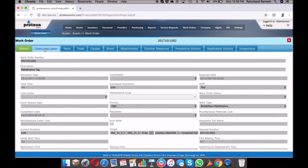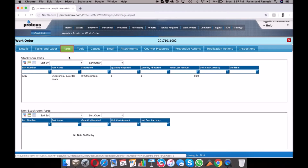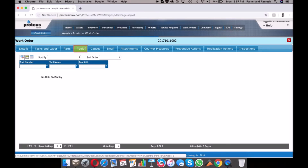Other tabs are task and labor, where you can capture the specific tasks that need to be performed in this work order. There is a comprehensive task library, and you can keep details of all of the tasks that you need to carry out and pick the relevant tasks and associate them with the work order. The parts tab keeps a detail of all of the parts that are needed for the execution of this work order. Typically, the parts will come from the stock room and in accordance with the bill of material. Tools will indicate what tools need to be taken from the tool crib in order to perform this work order.